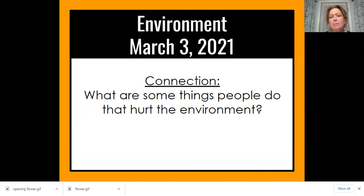What are some things people do that hurt the environment? We've talked about how we cut down trees, and sometimes we cut them down faster than they can grow. So that is one way that we have already spoken about how people can hurt the environment. We've also talked about pollution, and many times it's what people are doing in the environment that causes the pollution.